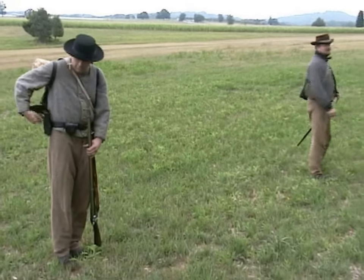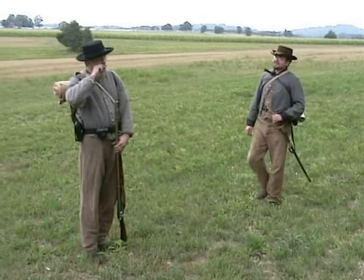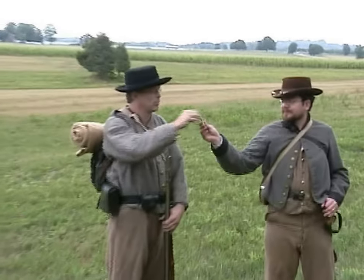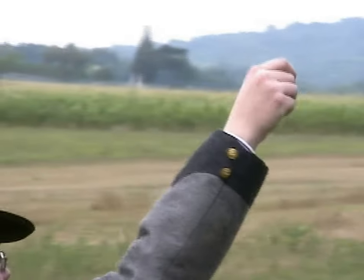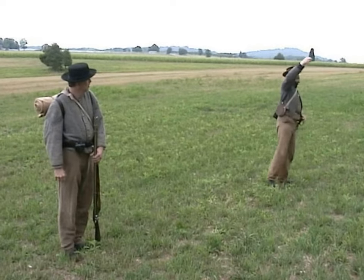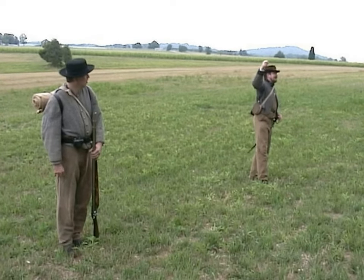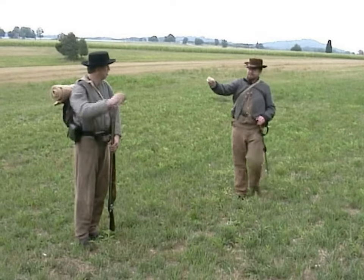Handle cartridge. You'd reach back, unsnap your cartridge box, which is a leather box. You pull out a cartridge, which is a paper tube that has a lead ball in the base and approximately 65 grains of powder on top of that to push it. The lead ball itself is almost an ounce of pure lead. So it's a fairly heavy slug.